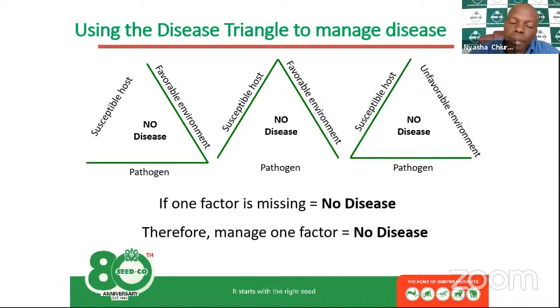Okay, also if you control the environment to make it unfavorable for the pathogen to grow and to multiply, in that case you have reduced the chances of the disease to develop and affect your yield. So in the case of a greenhouse, you might put control measures in place for your environment to be controlled. But unfortunately, sometimes in an open field, a big, vast field, it will be difficult to control the environment.